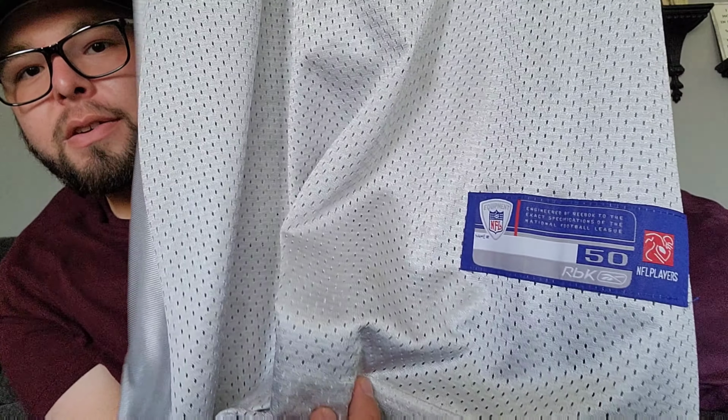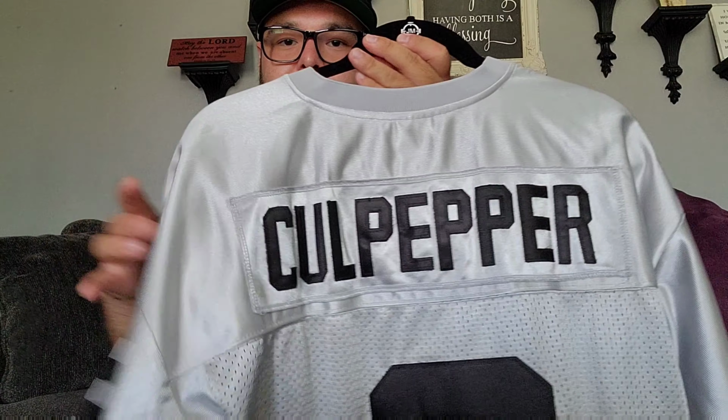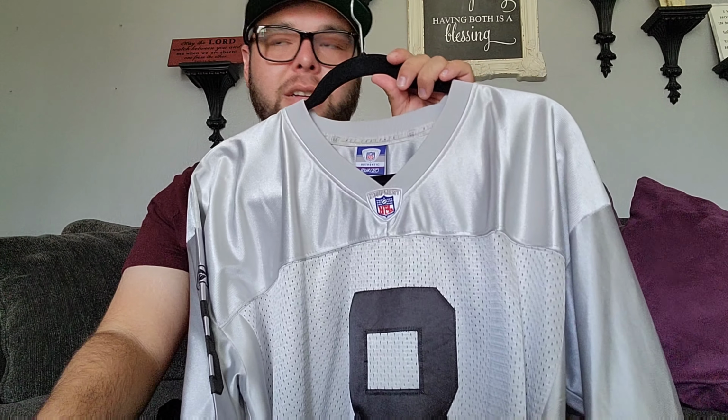It's made by Reebok, but this is a fake. This is a Dante Culpepper. Now the story behind this jersey. I found this at a Goodwill around 2015-ish. It was right after I graduated high school. This is when I started collecting jerseys.